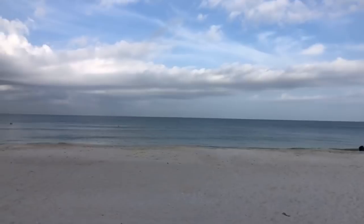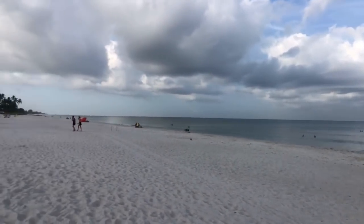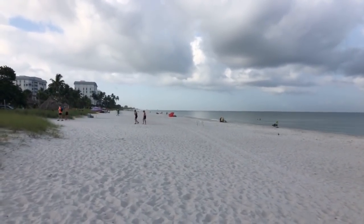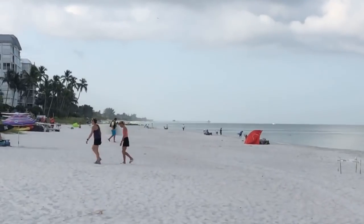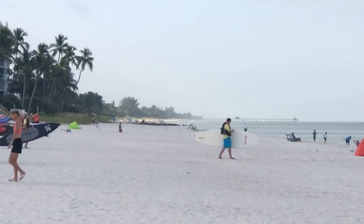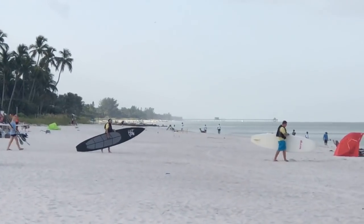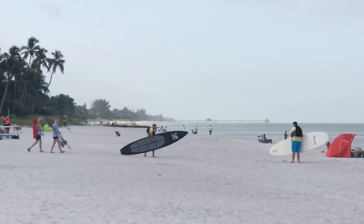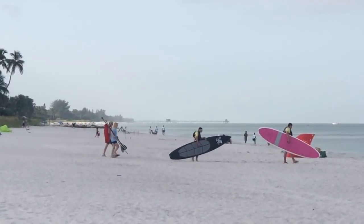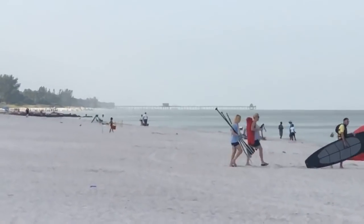I wish the sun would pop out for us. I'm going to zoom in here. And if you look down to the south, if you look closely there, you can see the Naples Pier down to the south. Can you see it down there? Looks like it might be raining a little bit down there. But if you look closely, you can see the Naples Pier.